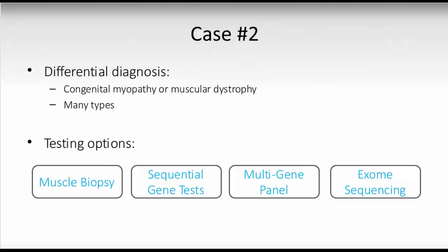differential diagnosis. We could do sequential gene testing, start with one type of muscular dystrophy and move to the next and the next, which if you get lucky and pick it up on the first guess, then that might be less expensive, but you might end up doing sequential gene tests for many months or many years and never find the answer.